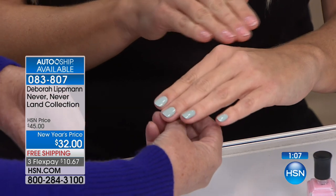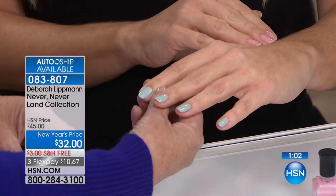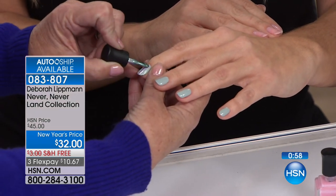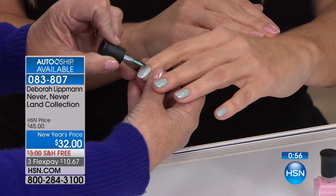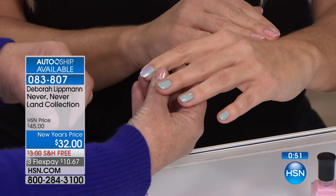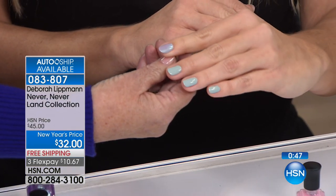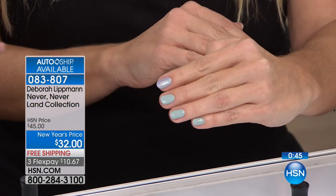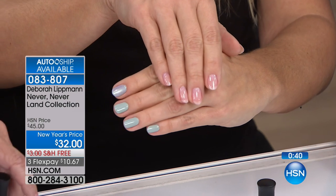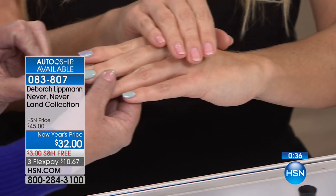And then I'm going to show you this, I Put a Spell on You, that we were showing before that looks very iridescent in the bottle. And I'm going to layer it over. Oh my goodness, how pretty. Look at this. I've just created an entirely new, really soft, very, very beautiful color. Looks so like you could go from day to night. So you're getting more than just the six products. You're getting a whole bunch of different kinds of looks. I could take this and make a French manicure out of this as well.